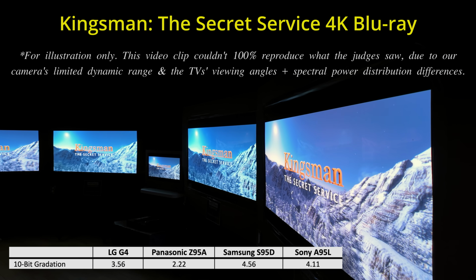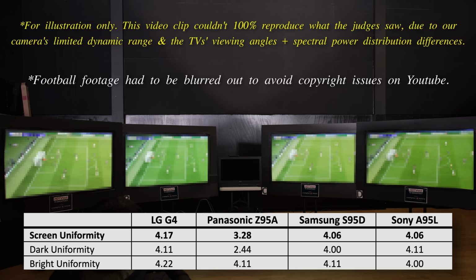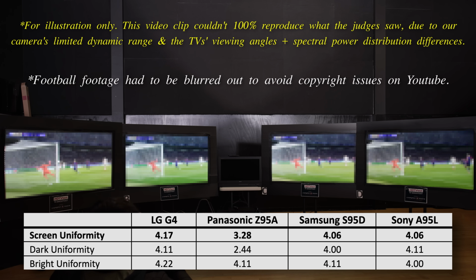All 4 OLED televisions performed well in our uniformity test, consisting of a low light sequence from June and some football broadcast featuring panning shots, with the exception of the Panasonic Z95A, which manifested some dark blotches along the left side of the screen.